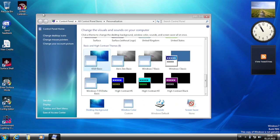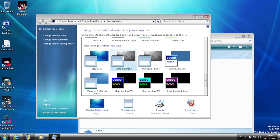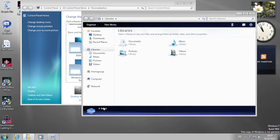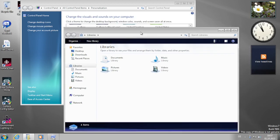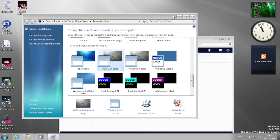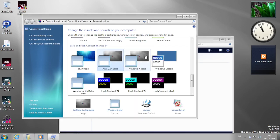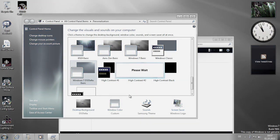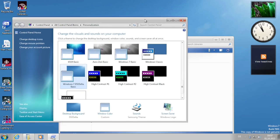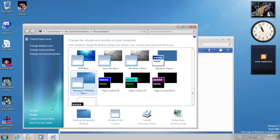Of course with gray basic to fit in line. Then you have Aerozen basic, which uses the blue Surface styles. And yeah, also gray buttons, gray hovers, gray everything. And then we have the Windows 7 DS Delta basic, which is the Windows Vista beta buttons up there, like a rendition of them.